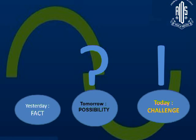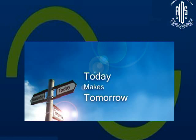So yesterday was a fact for him. He didn't know whether he had glaucoma or he didn't have glaucoma. Tomorrow is a possibility. He might be diagnosed with glaucoma tomorrow. And today is the crunch, the challenge, where he would actually know what happens tomorrow. So today actually makes tomorrow, and that's true for every scenario in life.